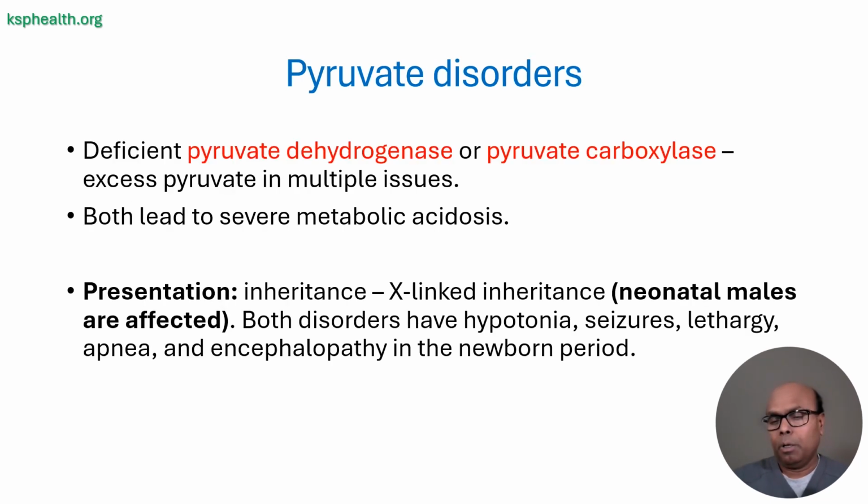Pyruvate disorders, often caused by pyruvate dehydrogenase or pyruvate carboxylase deficiency, lead to excess pyruvate in multiple tissues. Both can lead to severe metabolic acidosis. These pyruvate disorders have X-linked inheritance. That means neonatal males are affected more than others. Both disorders have hypotonia, seizures, lethargy, apnea, and encephalopathy in the newborn period.